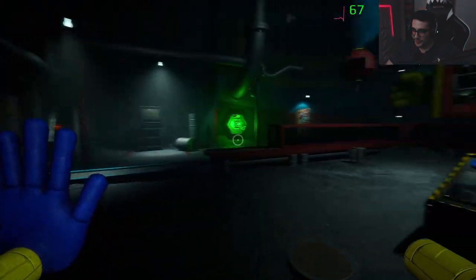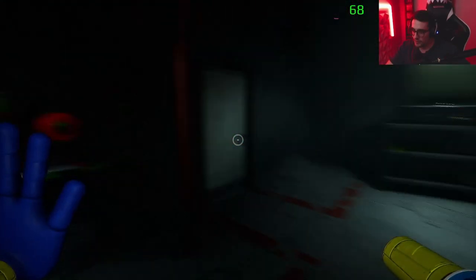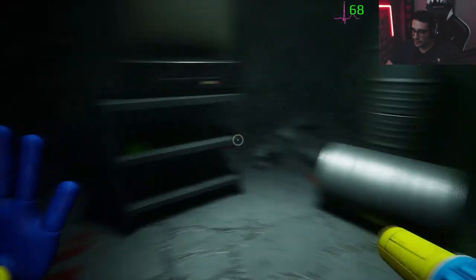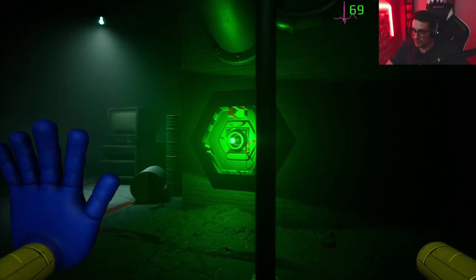Oh, we love shredders. Let me see. Oh, there's another. Looks like there's a power door. Do not enter. Looks like we need a little cassette tape.